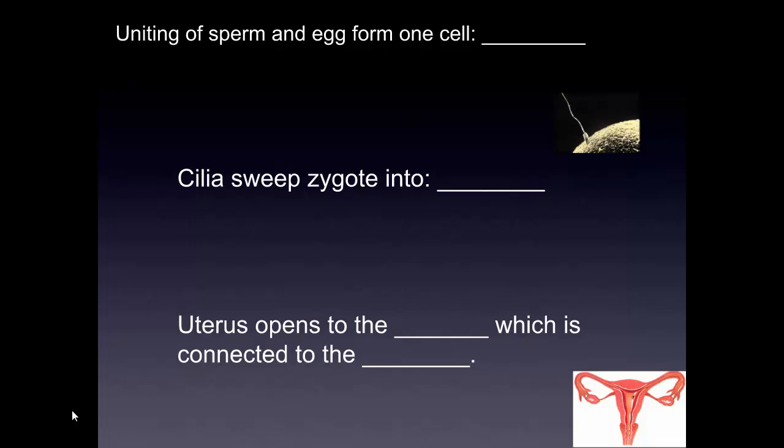So that process of the sperm cell combining with the egg cell, we have a name for that. What is it called when a sperm cell enters into an egg cell? We say the egg has been what? Fertilized. It's called fertilization. And it forms a cell that now has half of the chromosomes from the mother, half from the father. We call that cell that is produced a zygote. A zygote is a fertilized egg.